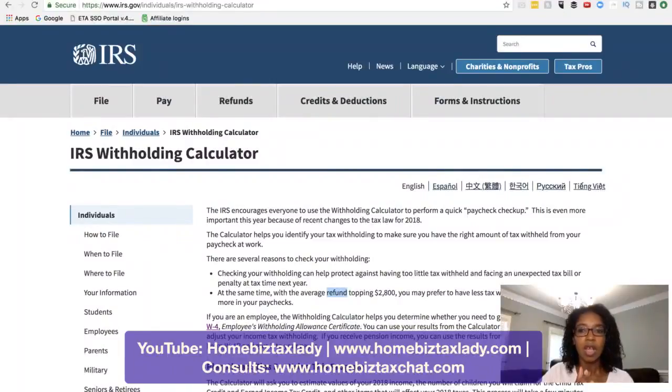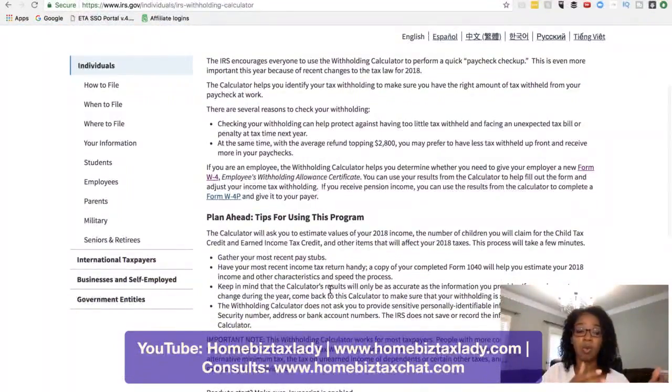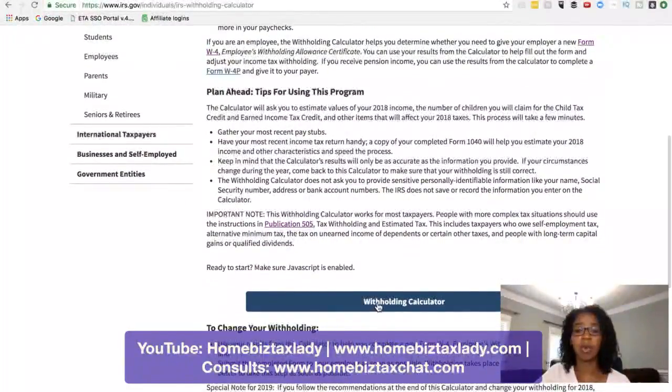Okay. So where we are now is the IRS website. It is irs.gov individuals withholding calculator. Now you can just Google the IRS withholding calculator for 2018. You can Google that and it should get you here. All right. And so, like I said, you want to have some information available, handy to you so that you can effectively use this calculator. So just go to this website and then we're going to go to the withholding calculator.